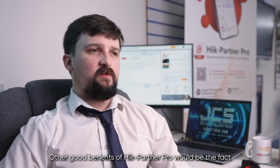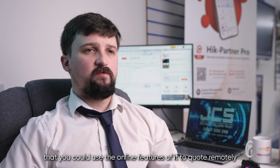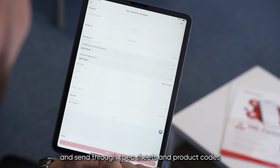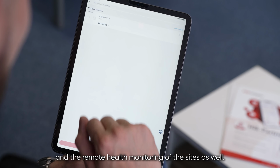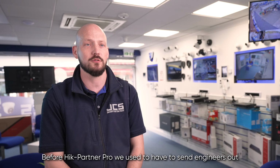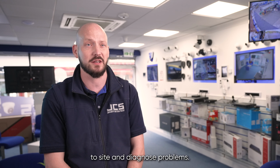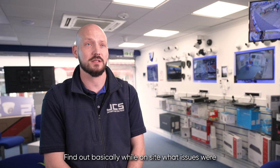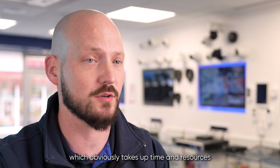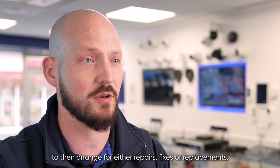Other good benefits of Hik-Partner Pro would be the fact that you could use the online features of it to quote remotely and send through spec sheets and product codes and all that kind of thing as well through the system, and the remote health monitoring of the sites as well. Before Hik-Partner Pro, we used to have to send engineers out to site, diagnose problems, find out basically while on site what issues were, which obviously takes up time and resources, to then arrange for either repairs, fixes or replacements.